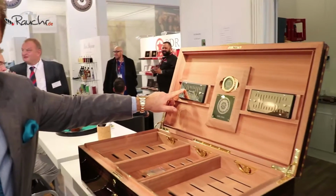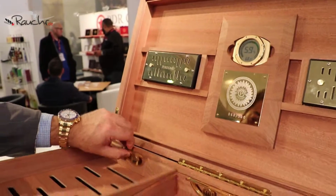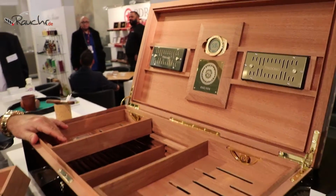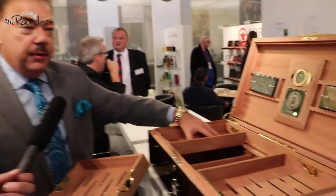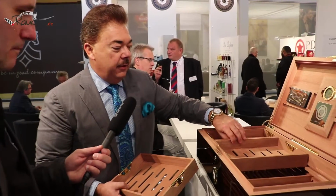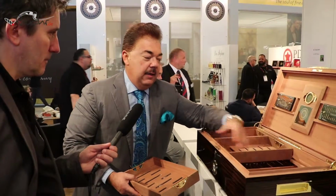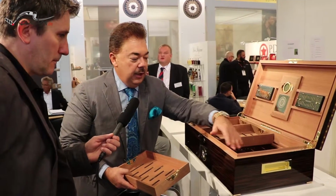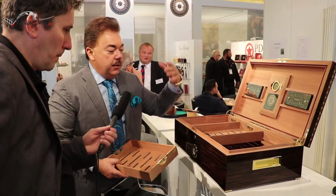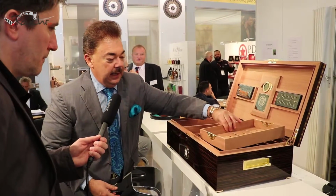You can open and close the vents, and basically these shelves are removable and they have a slide system, and they were made to be customized with the 20th anniversary, where you would put Robustos in here and you could add Epicures and Churchills in here, and you have a slide version. Also, what's unique about this humidor is you have aeration and humidity that can actually aerate throughout the humidor, because you have false edges and a false bottom, so the cigars sit on top. So what happens is you never have to turn your cigars to have equal distribution of humidity, okay?